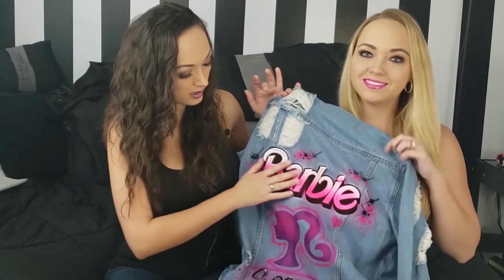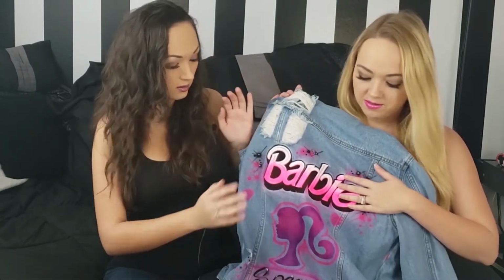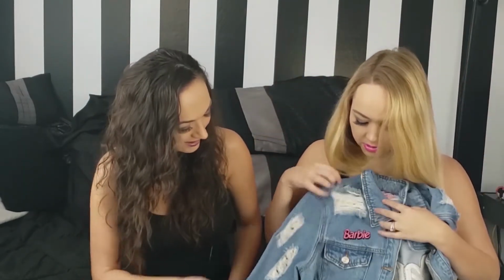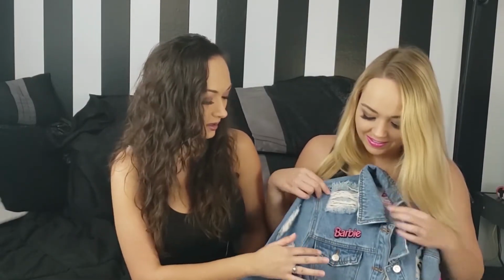Right? And when we bought the jacket, the whole Barbie logo right here was actually all white, so they did airbrush over that too. This is our special jacket design. And the front has, we got this embroidered with Barbie right here. They had three different embroidery options and you could put it anywhere on the jacket you wanted, literally anywhere besides the pocket. They said no on the pocket.